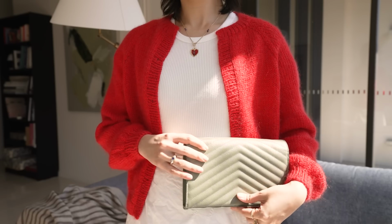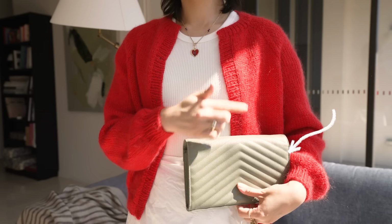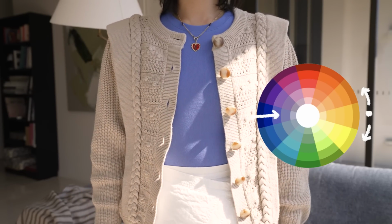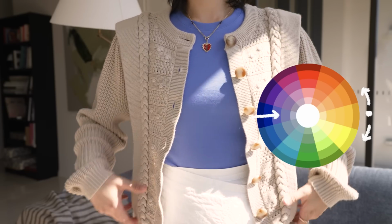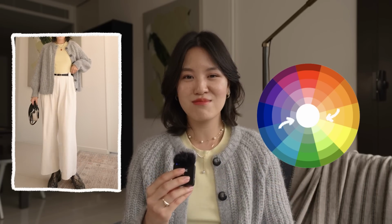There are two things here that have been transformative for me. Instead of thinking of complementary colors as very bright combinations, they can obviously be muted versions of the bright color. The second thing is not only looking directly opposite, but also at the color palettes to the left and to the right of the color we're pairing it with. This gives us more range, and sometimes it's also a little bit more subtle. This is one of my favorite color combinations to wear together. I think it looks really, really fresh, and they bring each other out perfectly.